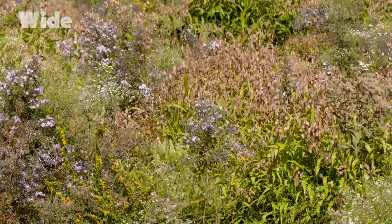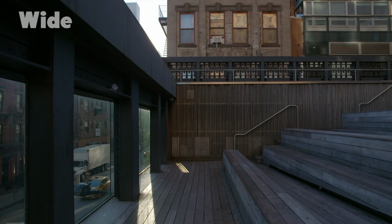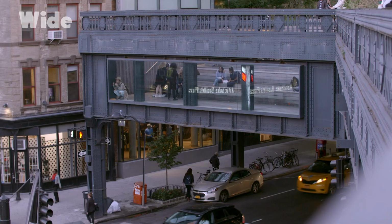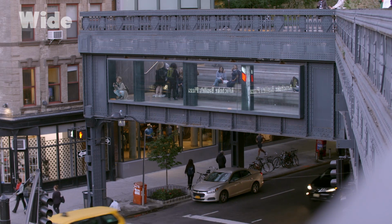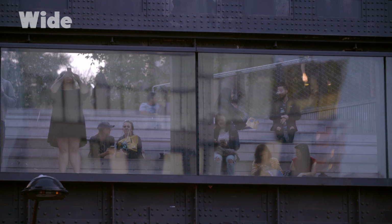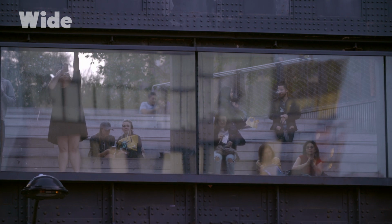Not far from here, the highlight of the walkway is this amphitheatre, where people out for a stroll can sit on the wooden steps and look out over 10th Avenue. The architects have created a spectacular urban theatre here, removing the steel and replacing it with glass so that people can watch and wait. This place is the essence of the High Line.